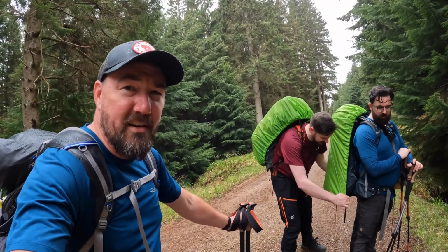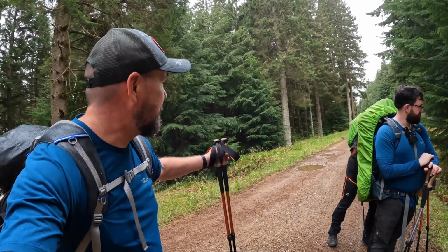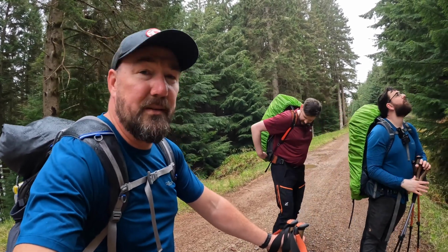So we are about 5 miles in now on day 2. We're on the forest track above Loch Lochy. We were hoping for a dry day today, but yeah, it's raining.